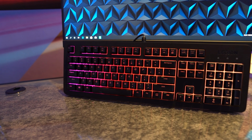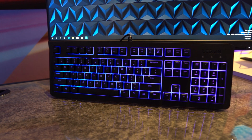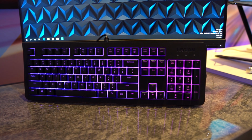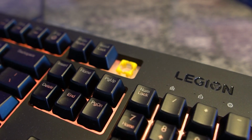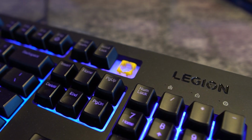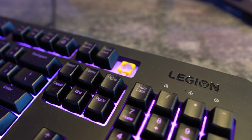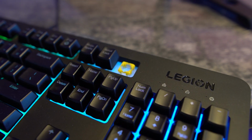Finally, Lenovo has an entry-level gaming keyboard. It is their Legion K300, and it is a full-size keyboard, so you have a full complement of keys as well as a full number pad. Now, this is not a mechanical keyboard. It is a membrane keyboard. If you're familiar with those, it still kind of gives you a little bit of feel, obviously not feeling as good as a mechanical switch keyboard.